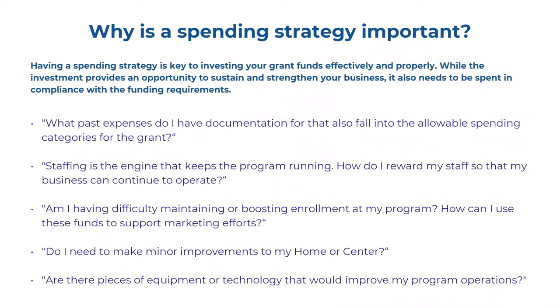Do I need to make minor improvements to my home or center? Many programs may have been putting off certain renovations or improvements due to the lack of affordability. However, with the funds from the Stabilization Grant Program, you may be able to address some of those that can help boost the quality and safety of your program.